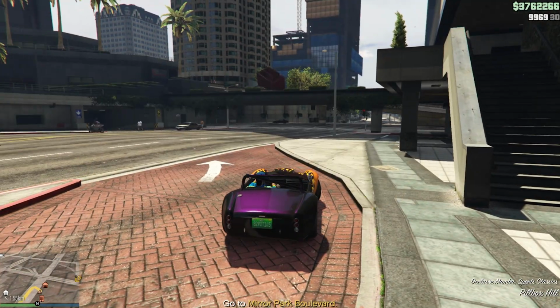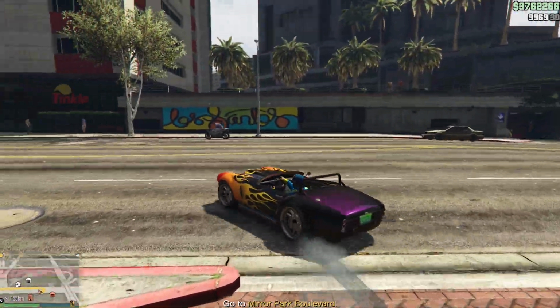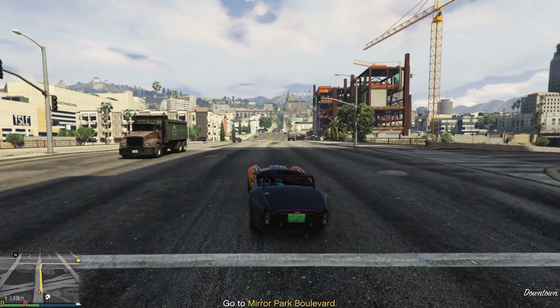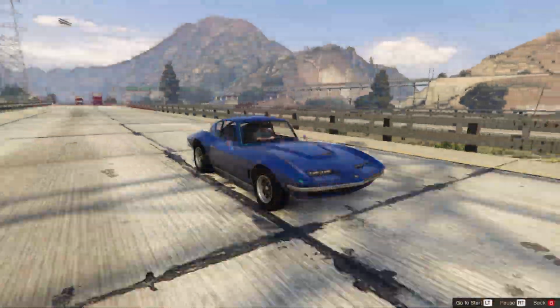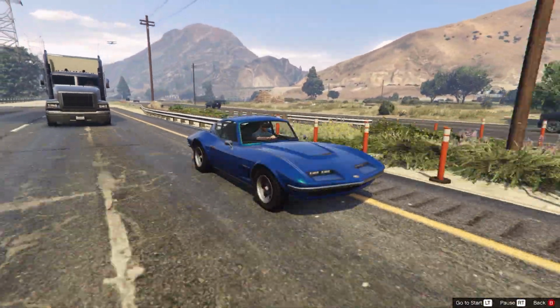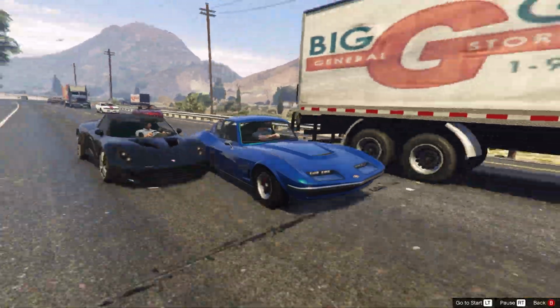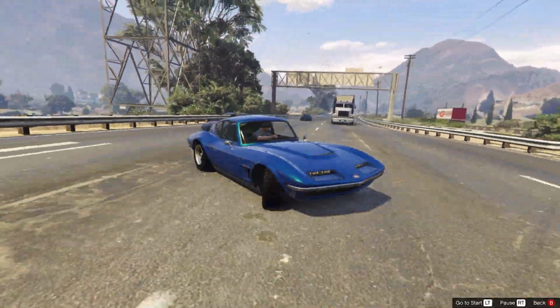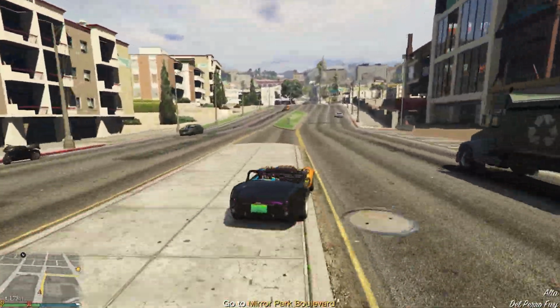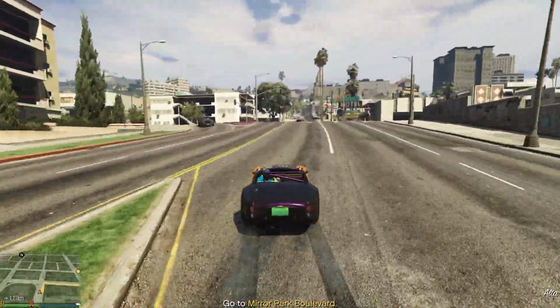Yet, even though the Mamba was one of the better performing cars of the update, it never had what it takes to be competitive in top speed for its class. It's like that one kid who tries really hard but just can't keep up with anyone else. Take some similar cars, such as the Casco, JB700, or Coquette Classic, for example. Each of these cars beat the Mamba in a straight line, even back in 2015. The Mamba is now the 20th fastest car in its class and just can't compete in a straight line.